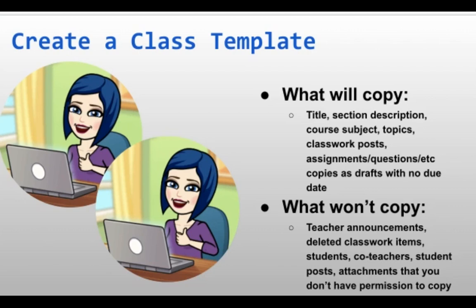A few things won't copy. So things that you posted on the stream, like announcements, anything that you posted as classwork but then deleted while you were in the midst of your class, the actual students will not copy over, and that is helpful and eliminates a step that I previously talked about where you can unenroll all of the members of your class. You would only need to do that if you were archiving a class. If you're creating a copy, the students won't travel. Co-teachers will not travel either, and any posts that were made by students won't travel because the kids themselves did not travel to the new copied class.